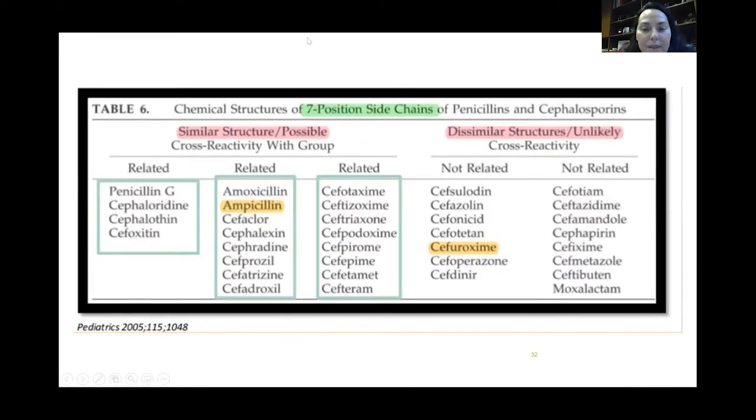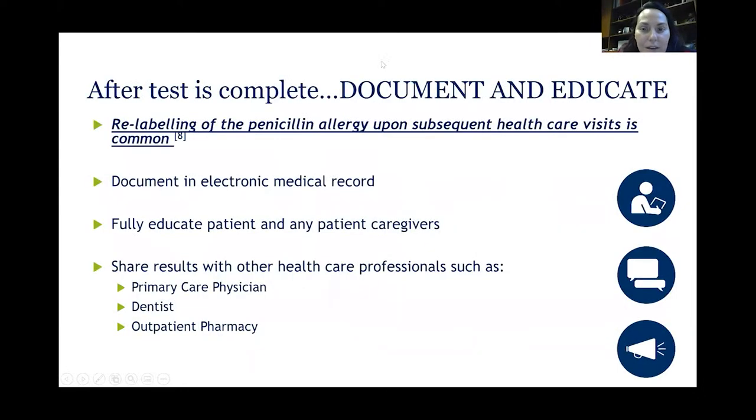Again, there are other graphs that will break it down for you in simple terms as to which side chains are related, which ones are not related, so you can have a good guidepost into what to prescribe for your patients. I find these helpful. Again, you'll see cefuroxime is over here, and the dissimilar structures are unlikely to be cross-reactive.